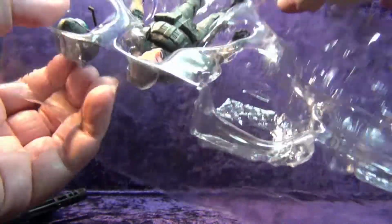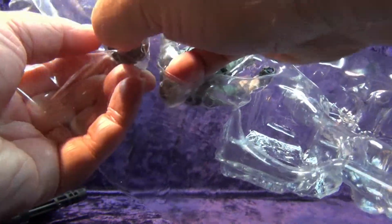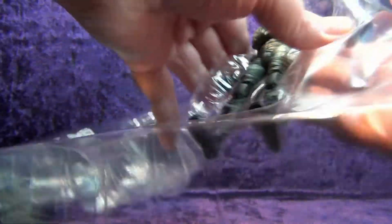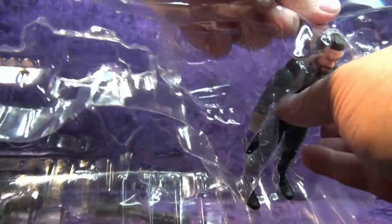And then we have his helmet. And then we are, I don't know if I can do it on this one. We are ready to... Can't get that out of there. There we go. Okay. Put that back in there. And put that over here and put that back in a second.